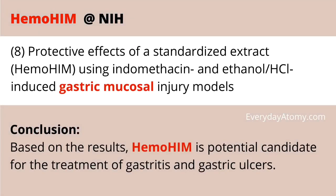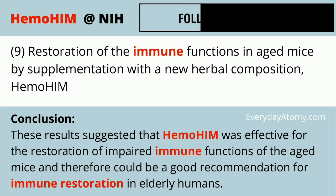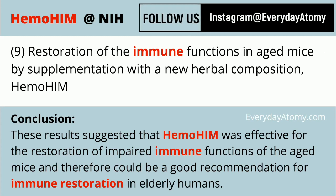If you or just know somebody that has gastritis or suffers from gastric ulcers, which are very painful, HemoHim has been shown to be a potential candidate to treat that. As we age, as mammals age, just like these mice here, the immune system ages as well, just like everything else, and it's not as effective as it once was, not as strong, not as robust. HemoHim has been shown to help restore aged and impaired immune systems in mice, therefore should be efficacious for humans as well.